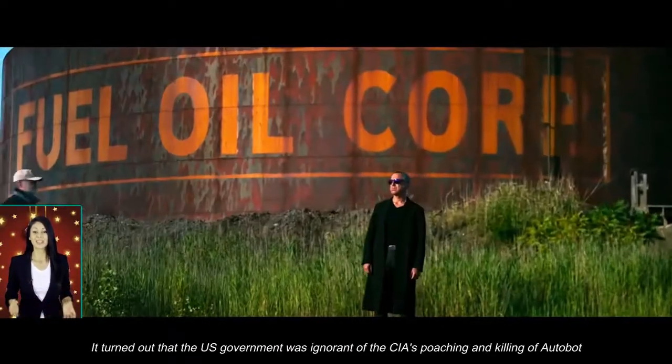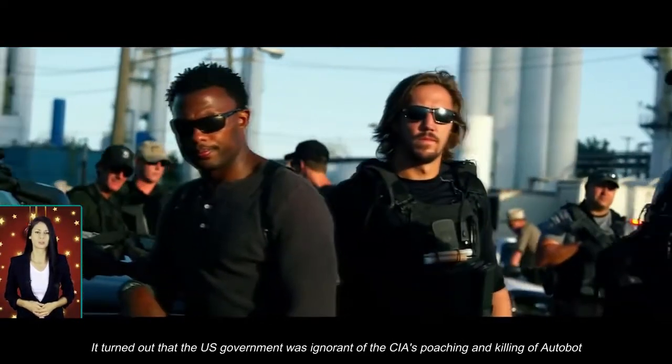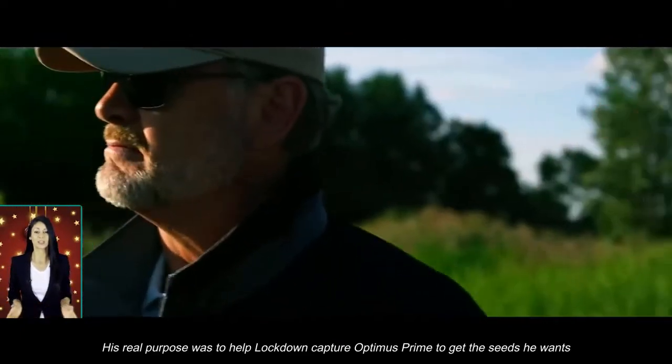It turned out that the US government was ignorant of the CIA's poaching and killing of Autobots. All of this is just a plot of the CIA boss. His real purpose was to help Lockdown capture Optimus Prime to get the seeds he wants.